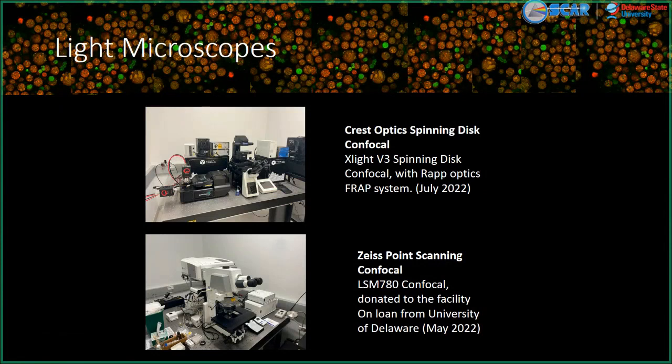It's on an IX83 Olympus microscope, and we have some pretty high-end objectives, and it's run through the software called VisiView. Most of the imaging that's done on this is live cell imaging. If you know anything about spinning disk, it's a high-speed imaging modality. We can do dual color, green and red, or far red and like a yellow color.